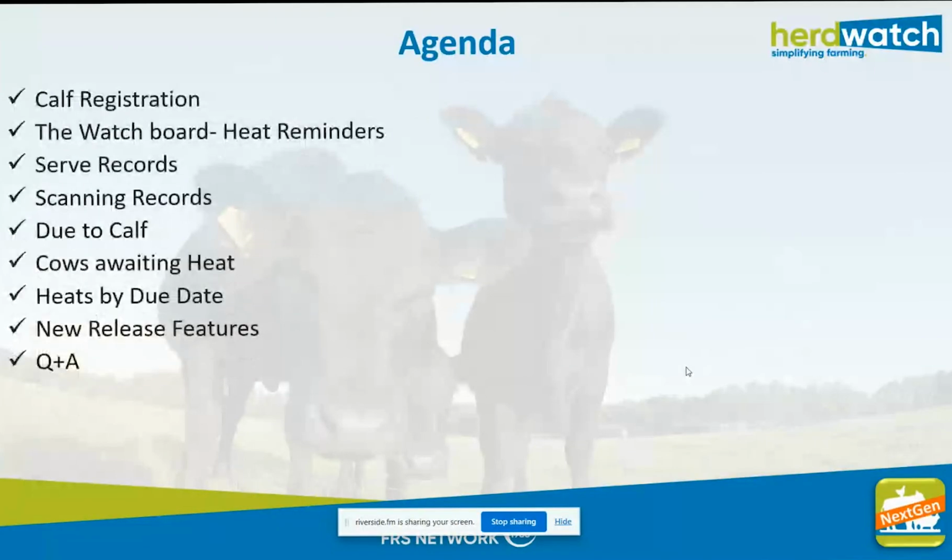Just to show you what we're going to go through, we'll touch a little bit on calf registration. We'll explain what the watchboard is and how you can get different reminders in terms of your heats, heat detections, and so on. Your serve records, scanning records, your due to calf list, how it's generated and where to find it. Cows that are awaiting a heat, your heat by due date. We'll go through a few of the new features that have been released this month. And then at the end, we'll go through a little Q&A.